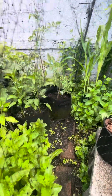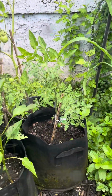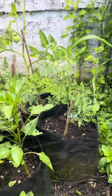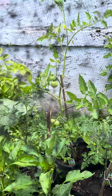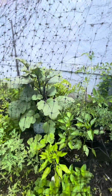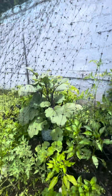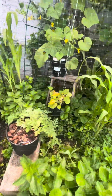Then we have a cherry tomato plant over here. They have some small tomatoes on there. Then in the back we have early girl tomato, which has some nice tomatoes on there. There's a lot of tomatoes this season. We have a potato plant in the back, which probably has a ton of tomatoes, like a 10 gallon planting container.